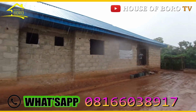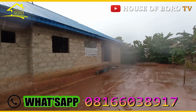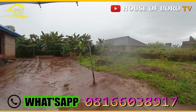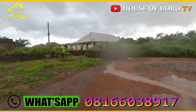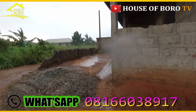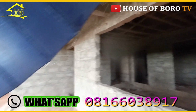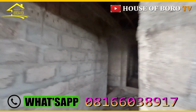The back apartment has 2 self-contained units. One is facing this angle, the other is facing the back side, and both have stores. Let me explain very well. The self-contained at the back has a room, a parlor, a kitchen, and a storeroom. So that is what they are having.